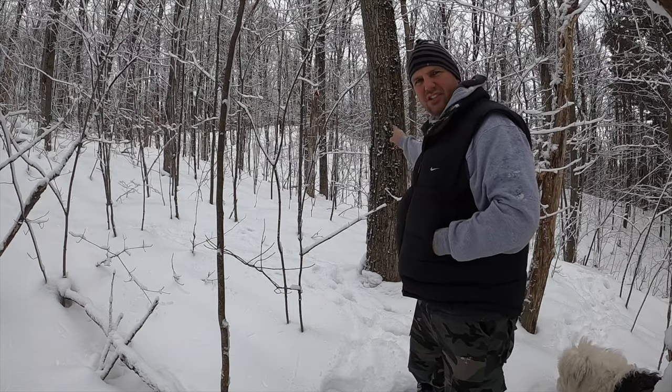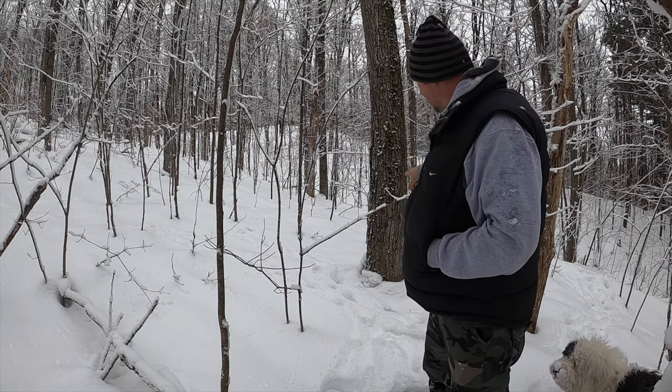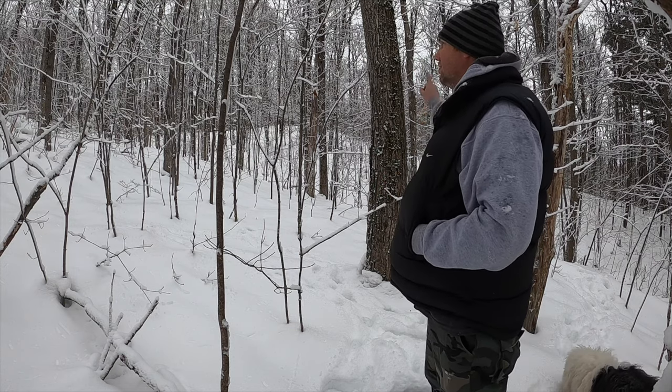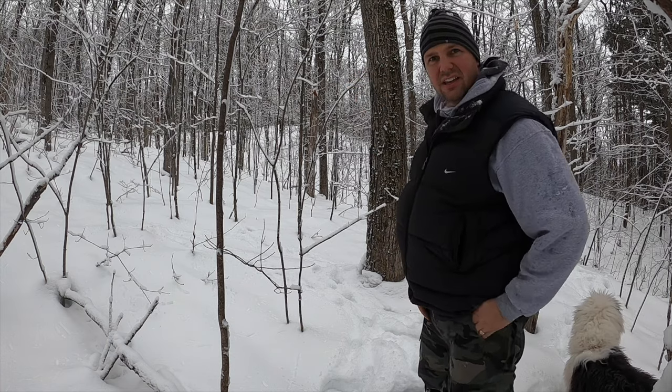This one here, guys, it's a sugar maple. I know because it has the dark brown bark, semi-smooth, with a little bit of white markings on it. And I'm pretty sure that's a sugar maple, that's a sugar maple. So, time to get ribboning.